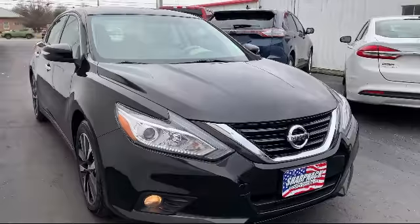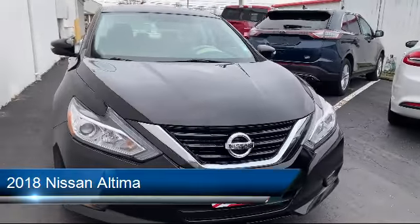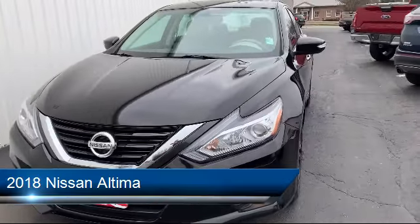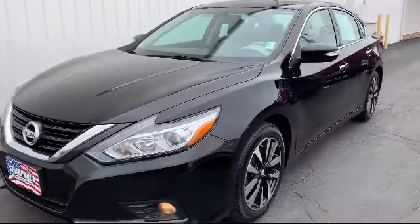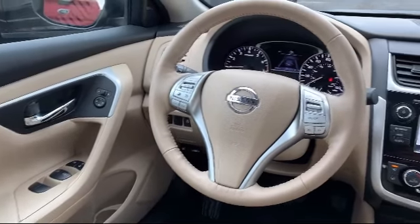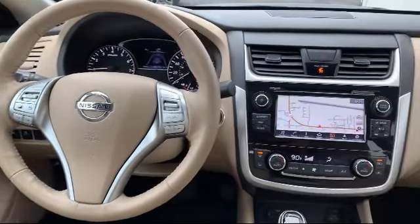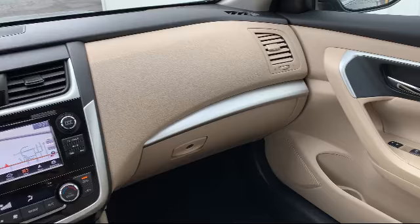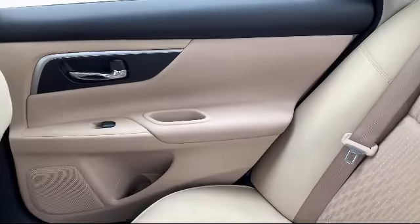And here's a look at another one of our great vehicles from our inventory. It comes equipped with Bluetooth smartphone integration, moonroof, climate control, navigation, rear view camera, theft deterrent system, Sirius XM satellite radio, keyless entry, tire pressure monitoring system, air conditioning, and has less than 80,000 miles on the odometer.